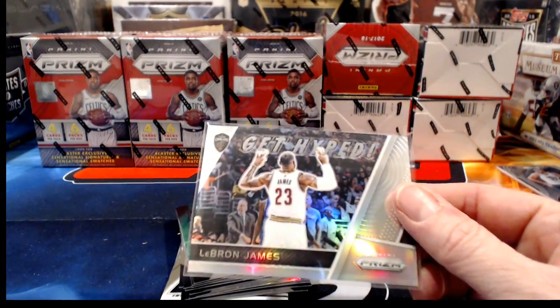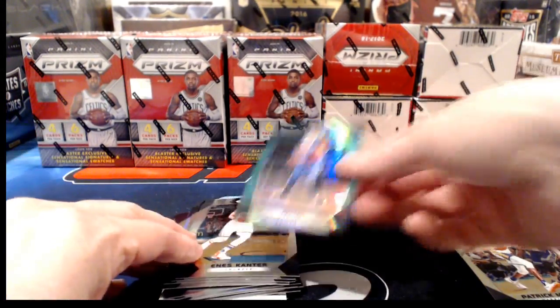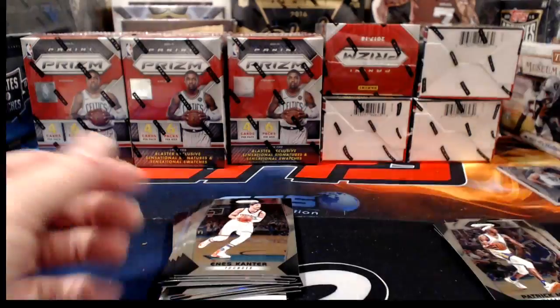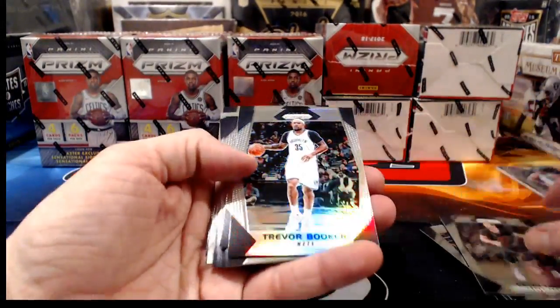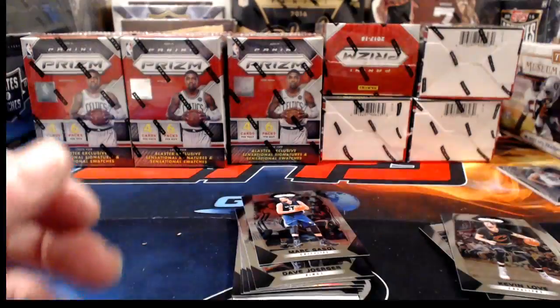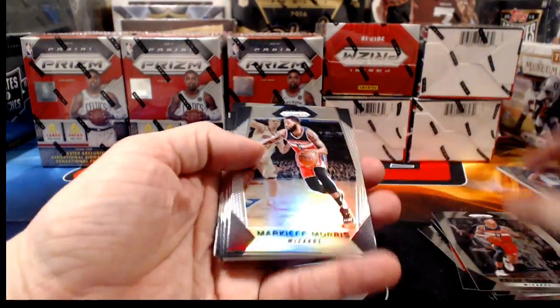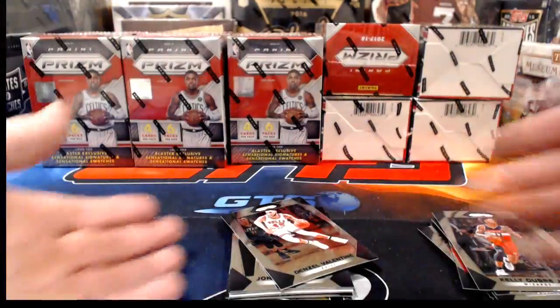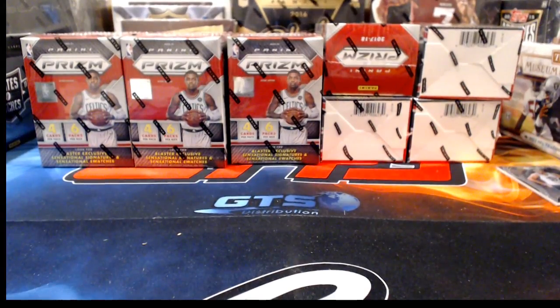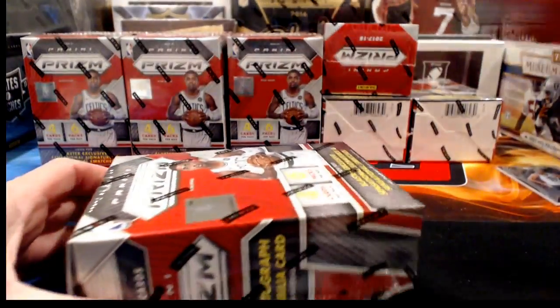There is a LeBron James Prism. Get hyped. There's for you, Jimmy. A little Prism insert for your Cavs. And then the Knicks hit a green Prism. Trevor Booker for the Nets. Markieff Morris for the Wizards. There was a Jayson Tatum, just base rookie, not a refractor or prism, just a run-of-the-mill base rookie, but still.